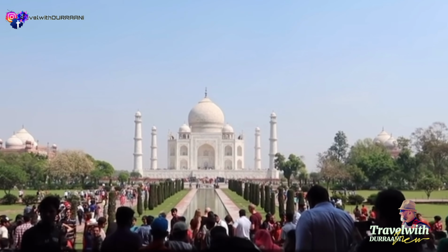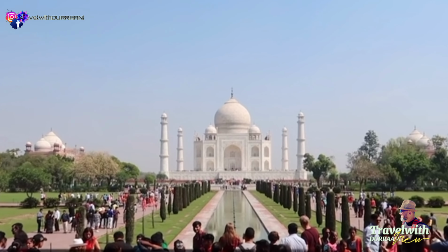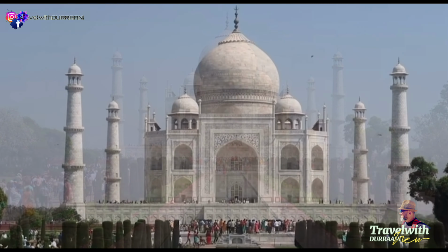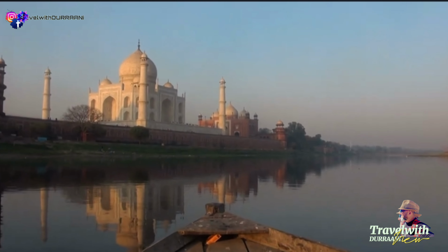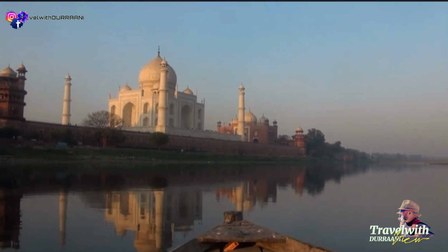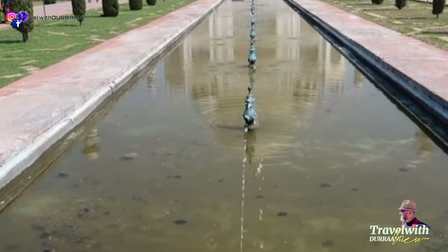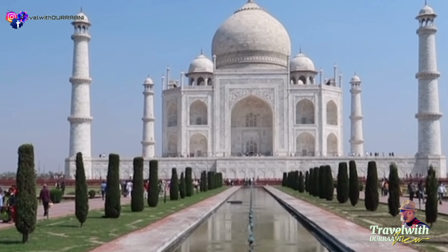Taj Mahal, which means the crown of the palace in Persian language, is an ivory-white marble mausoleum. Taj Mahal is the most famous landmark in India, located close to the city of Agra, on the right side of the river Yamuna. The Yamuna is one of the famous rivers in India. Taj Mahal attracts millions of visitors each year, locals and non-locals, who come to see the beauty and to remember the romantic story behind this beautiful landmark.